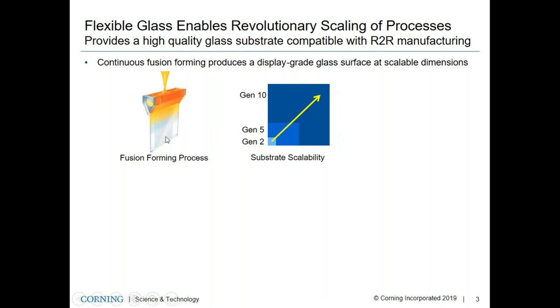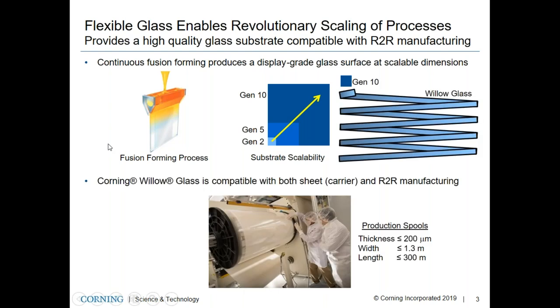But by pulling the glass so it's thinner, and then putting a winding unit at the bottom of the draw, similar to how polymer film or metal foil or paper are wound, the glass can actually be made continuously and then wound onto a spool. As an example, this is a spool of glass, 100 micron thickness. The width is 1.3 meters, and 300 meters of length is being wound onto the spool. That's just an arbitrary length, just how much glass length until the spool fills up. The glass could be cut into coupons or wafers or sheets.